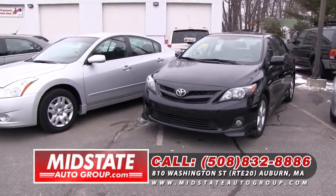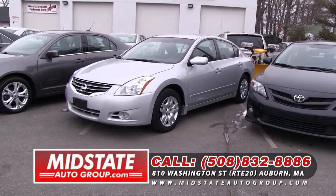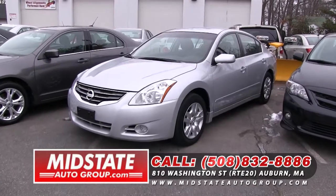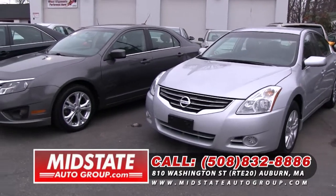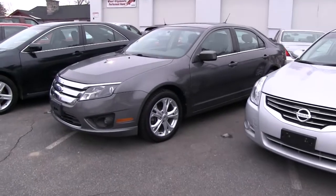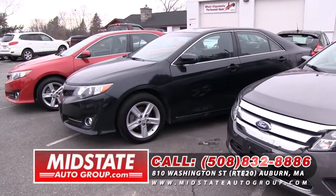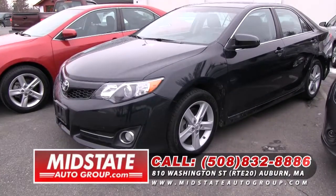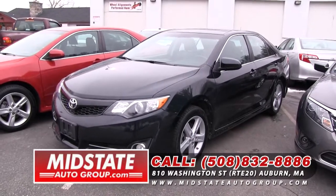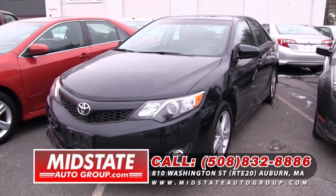After that, I have this 2013 Nissan Altima. This vehicle is still under factory warranty, and it's going to get you also upwards of mid to high 30s per gallon. After that, I have this 2012 Ford Fusion SE Sport. After that, I have a fresh-off-lease 2012 Toyota Camry SE. Vehicle's going to come equipped with alloy wheels, moonroof, rear spoiler, power seat. Great car. Come on down, take it for a test drive. You're going to be very impressed with it.